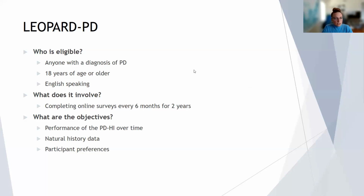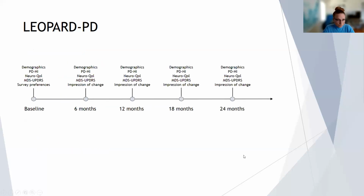And so here in the next slide is the layout of the timeline, and the various forms that we're asking people to complete at each time point. So we'll be asking demographic questions and then the 3 PROs at every time point. And these PROs are the PD high, which is our instrument, the MDS UPDRS patient reported components, and then finally the NeuroQol. And some examples of the symptom domains that PROs will be asking will include physical health, social health, and emotional health, just to give you an idea of what kind of topics the surveys will cover.